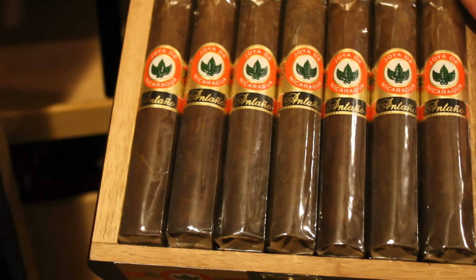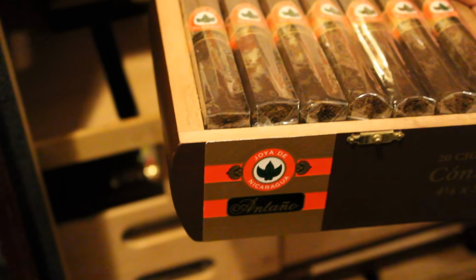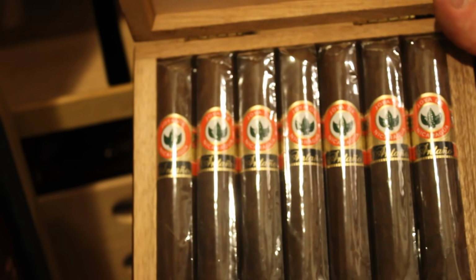Both of these boxes you can get for under 80 bucks if you wait for the right sales, and I did, of course. And these are boxes of 20. These are not just half boxes of 10 or anything. You can get these for under $80 for a box of 20. Fantastic value.